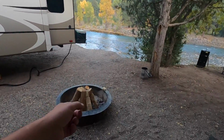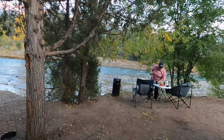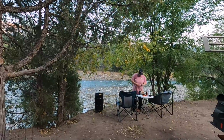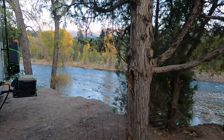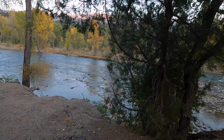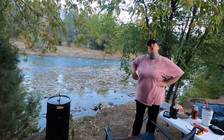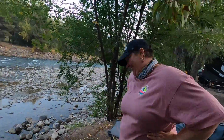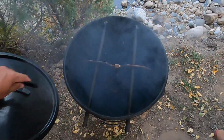All right, we got the fire pit ready for tonight. It is so nice outside. The sun just went down. Temps are cooling off. River's looking amazing. And we are ready to go. Abby is hungry. I'm excited. I'm ready. So I'm getting ready to pull the chicken out of there right now.